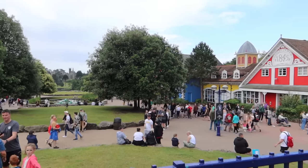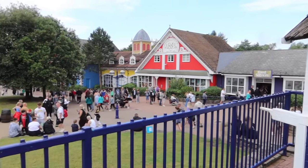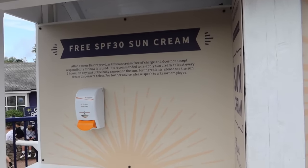And yeah, we've got loads of updates to share with you today, including some changes inside the curse at Alton Manor. And firstly, we've got something new up here, haven't we? Free sun cream, which is really good with how hot it's been. Yeah, free SPF 30 sun cream available. You can see that on the side.